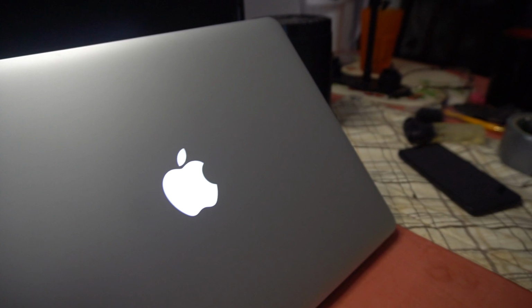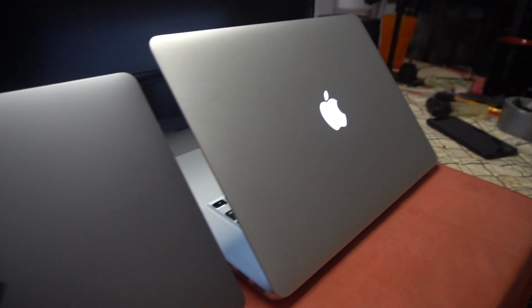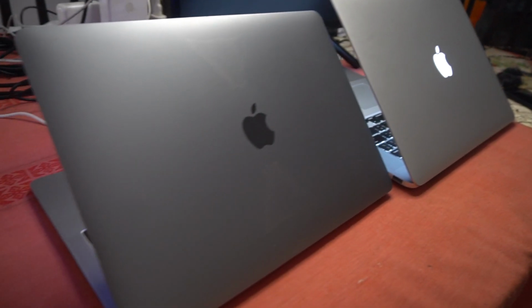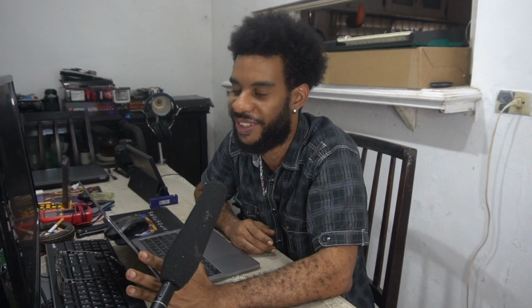Also, what I loved about this model, I think it's the last model to have the glowing Apple logo on the back of the laptop. Now, they replaced the glowing Apple logo with this metallic aluminum looking kind of thing. It's cool, yeah, right. But I personally preferred when you open the laptop and you see that Apple logo start glowing at the back. Everybody knows you're using an Apple. The glowing logo, I really rate it. I hope in the future they will do something similar to that, as I really like that feature.